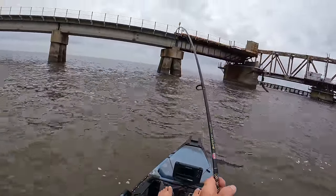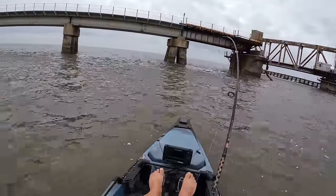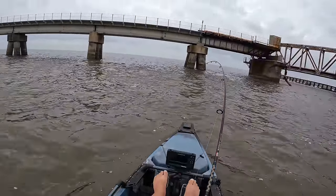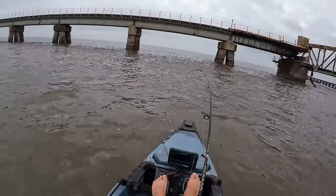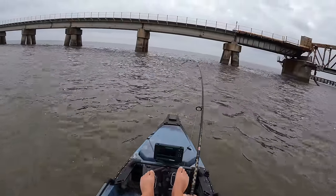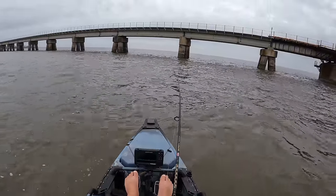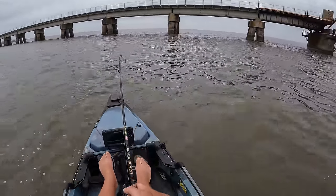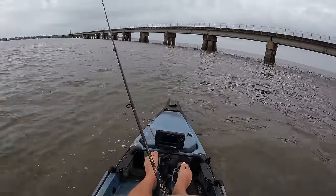No, no, no. Give up. I'm driving backwards. Got the kayak put in reverse, just trying to pull him as far away from the bridge as I can. My line is in decent shape, I feel like, but that hook is suspect for real. There it went. Bang! Golly.